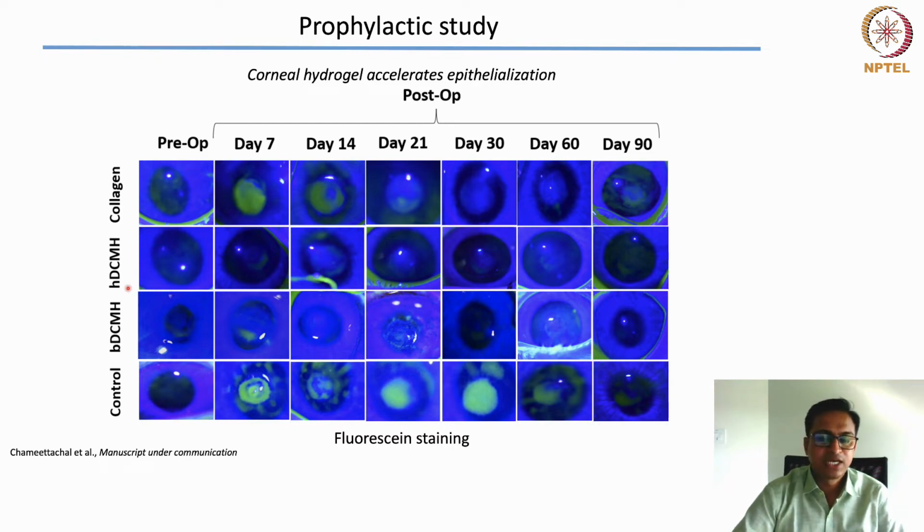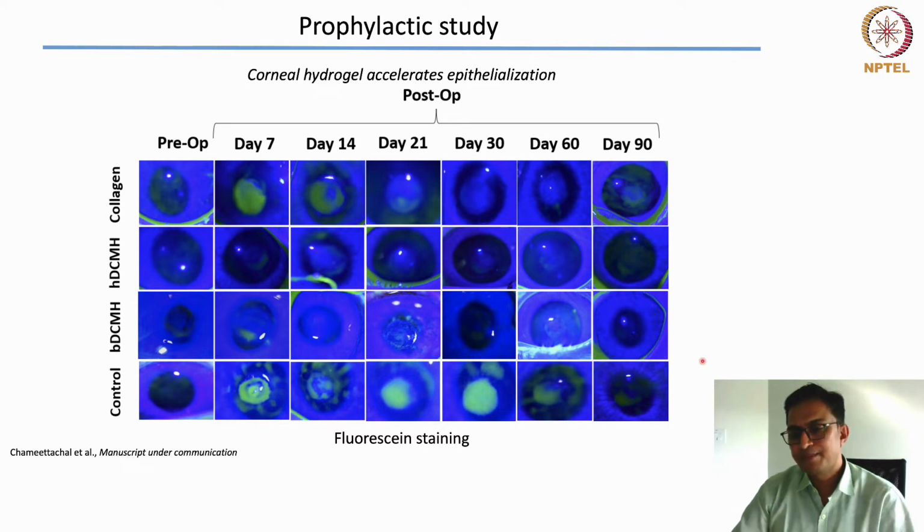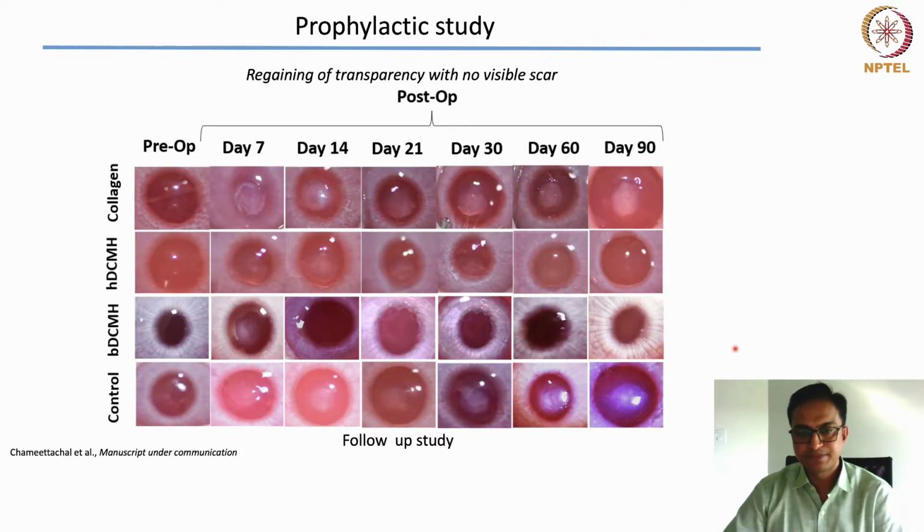But in case of either human or bovine decellularized corneal matrix hydrogel, in both cases the tissue did not take any stain. So that means epithelialization, or epithelial tissue, certainly formed. Otherwise, it would have also taken the fluorescence staining. And over time, at 90 days, almost all of the tissue has epithelium, so no fluorescence staining can be observed.